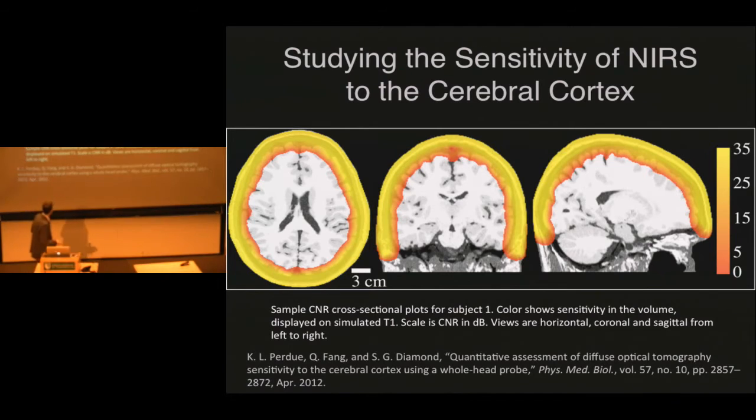So we did a study. We looked at a population of 10 adult human heads, positioning the NIRS optodes on the head and simulating that light propagation down in. We calculated the depth of penetration of the light while factoring in the amount of noise we get from the instrument and from the environment and so forth. And then we considered, well, how large is a brain activation signal? So what we ultimately get is a contrast to noise. Contrast from brain function to noise from the instrument and environment. And we thresholded that here where the CNR was equal between the two.